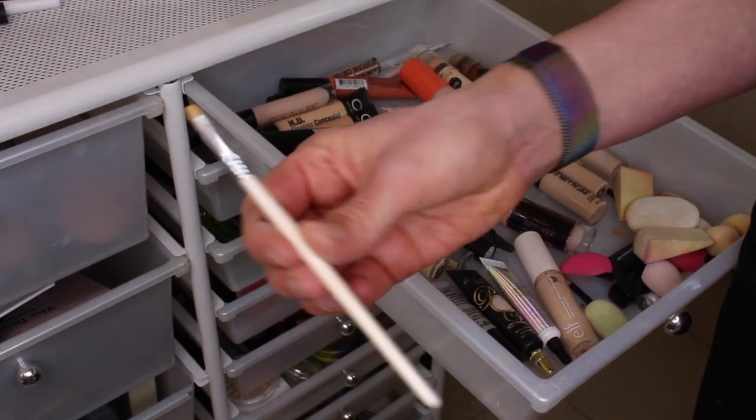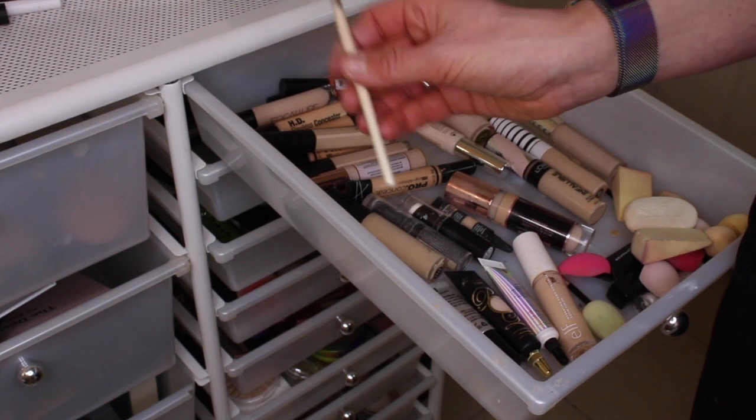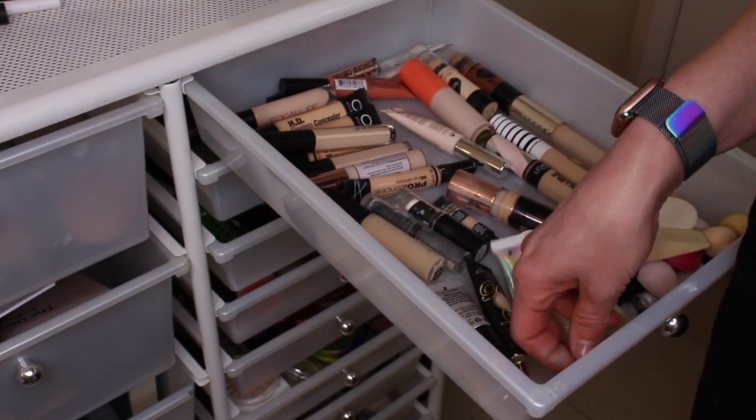I got another cheap e.l.f. brush that sometimes I clean up around my eyebrows with. So I'll keep it in the same drawer because it kind of goes with concealers.